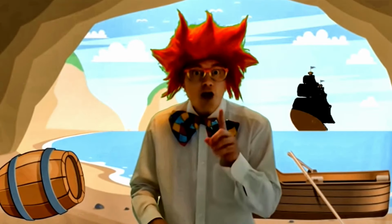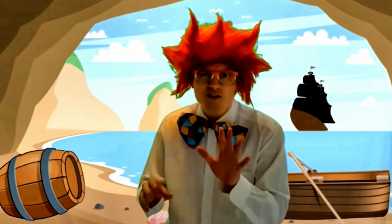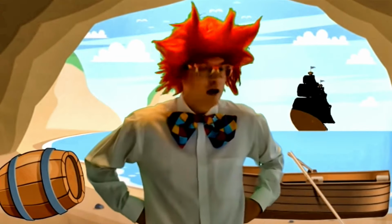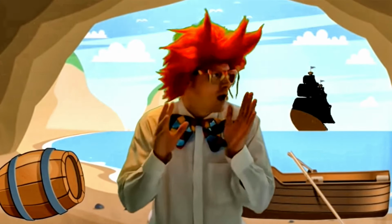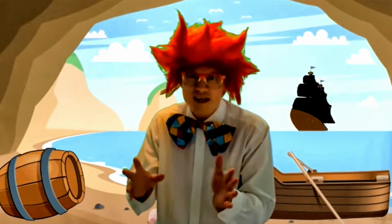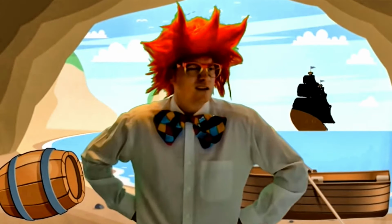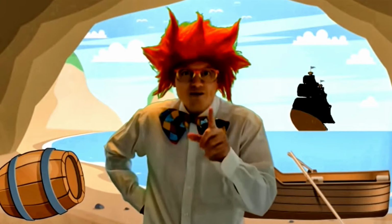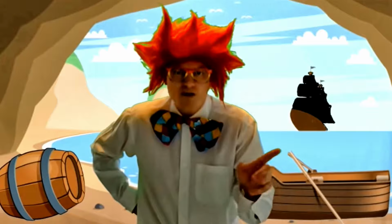But you know, I noticed something whilst we were on board. And well done if you noticed it too. There was no treasure. How could a fearsome pirate like pesky Pirate Pete not have any treasure on his pirate ship? Unless, of course, he hides it somewhere off the ship.